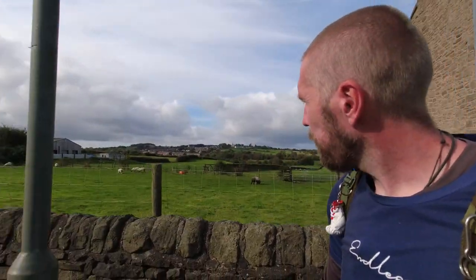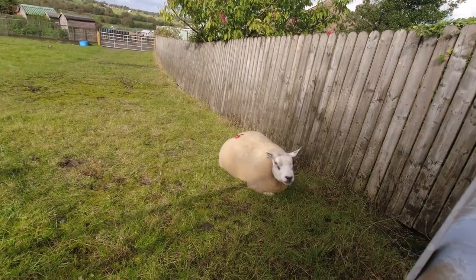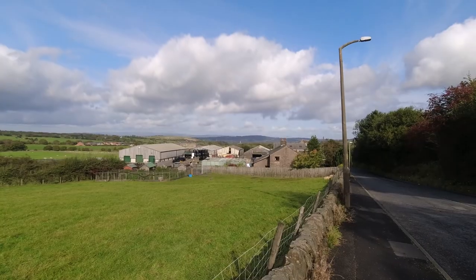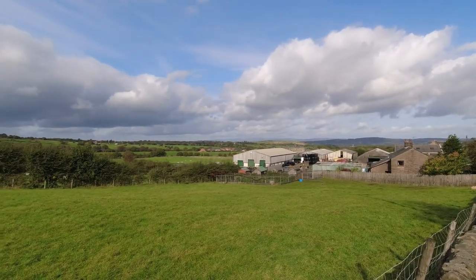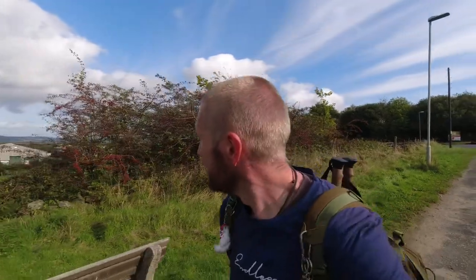So, bit of a boring bit. Bit of road. Not much happening. Busy because everybody parks down here so they can go walking. That grumpy breed again. Very grumpy face. Would you believe it? Peace and quiet. Except for the cockerel crowing.